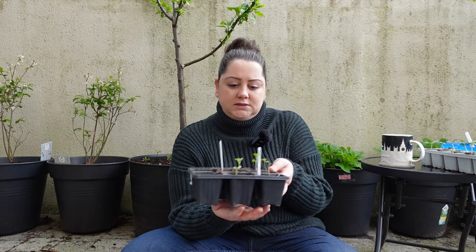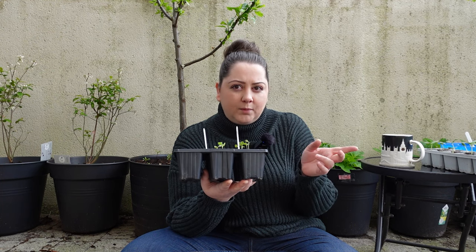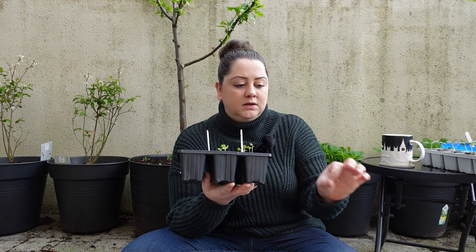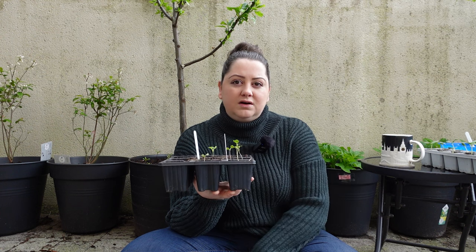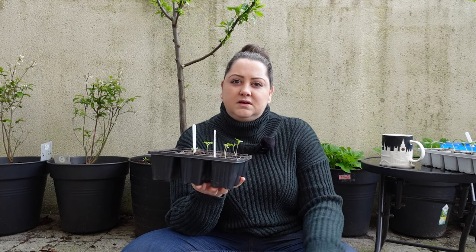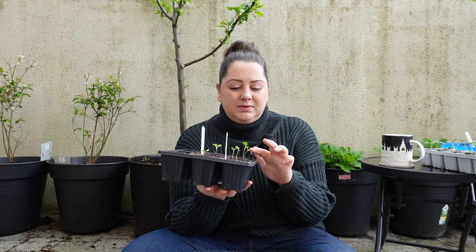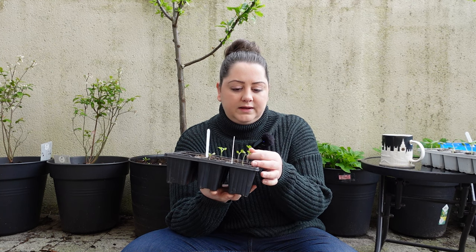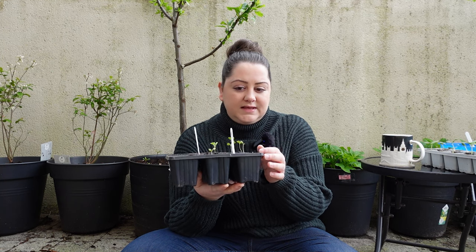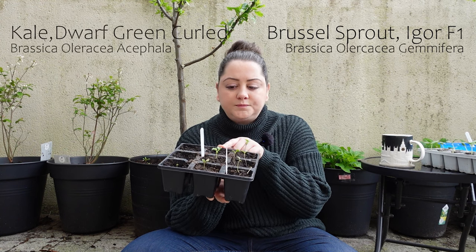So, some more seeds that I started. I had to do these twice because I popped them out and they actually got eaten by slugs. It's been so mild that I feel it's better for them to be outside getting more sun and acclimatizing to the weather than to leave them indoors. But through that, I got a bit complacent and left them out overnight and they got eaten. So these are a mixture of Brussels sprouts and kale.